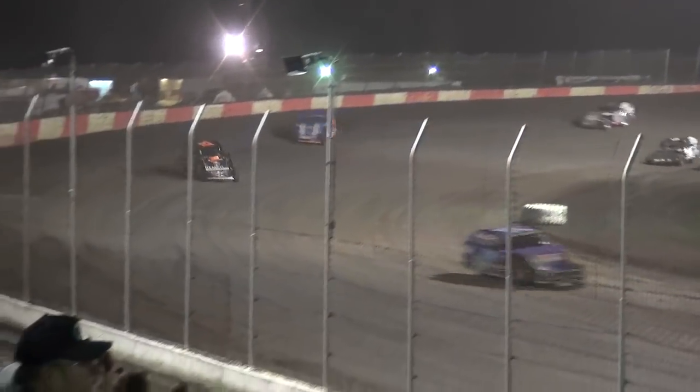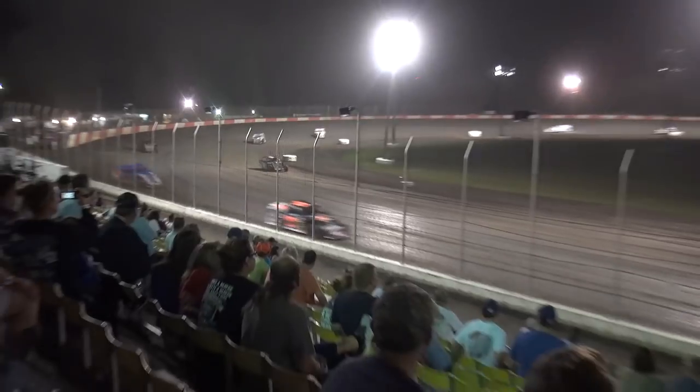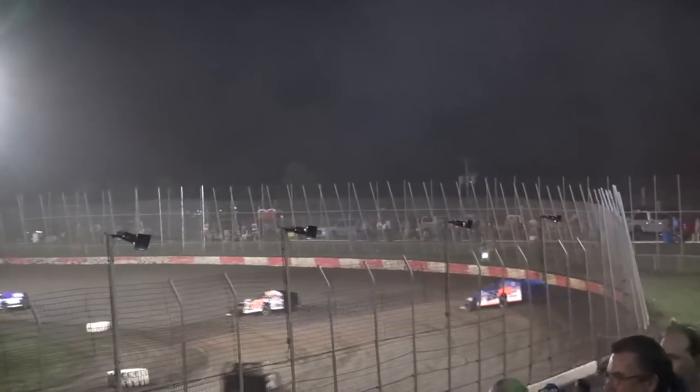Bryant gets a little bit loose coming out of 2. 99 of Brad Smith, Chase Galvin, and Daniel Harris, still your top 5. There's smoke coming off the 04 Chad Walker, I believe. But your race leader, Tim Powell, with the white flag, is flying here now. Tim Powell, 6 wins so far this season.